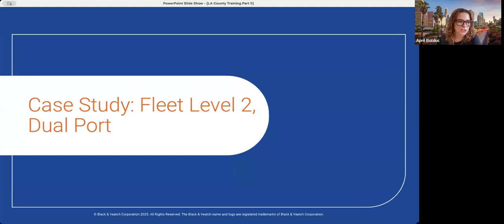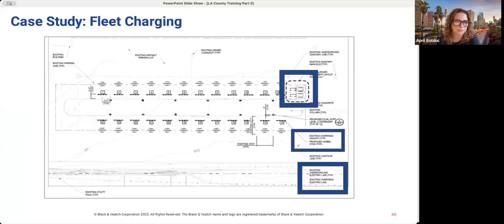So now looking at fleet level 2 and dual ports. Yeah, so this particular site has 12 dual port chargers for fleet charging, and they're shown in between each pair of parking spaces. The site can accommodate a total of 24 fleet vehicles that can be charged at the same time. The infrastructure is installed in that upper right part of the drawing next to parking space number 12. It was placed there to make it easier for the trenching that feeds the charging stations within that existing elliptical concrete curb area where the chargers are.